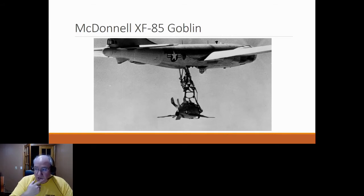And that was a good thing because about half of the test flights of the Goblin wound up in, they couldn't land or they couldn't reconnect with the aircraft. So they had to do what they called an emergency landing. They would fly up to about 20,000 feet and let it go.